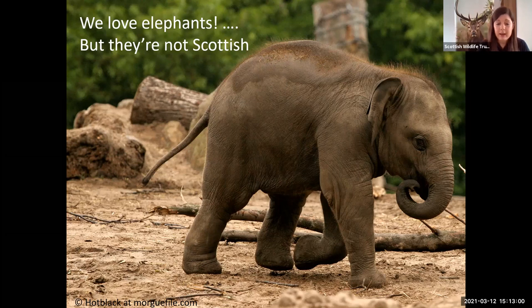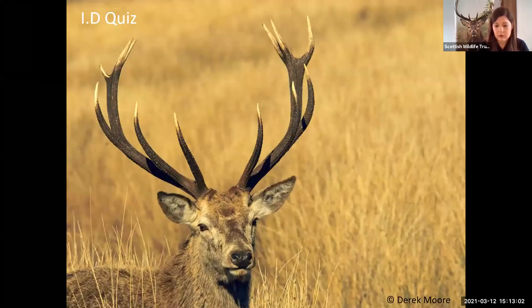So with that in mind, we've got a little ID quiz for you just to get started. What I'm going to do is go through some pictures of iconic Scottish mammals and see if you recognise what they are. And then at the end, we'll have a little poll to see how many of these species you recognise. So I'll give you a few seconds just to have a think, and then I'm just going to tell you the answer. So this one's been on the screen while I've been talking, and it is, of course, a deer.